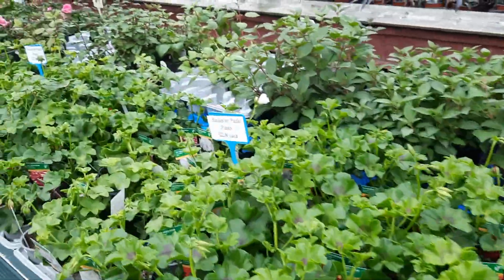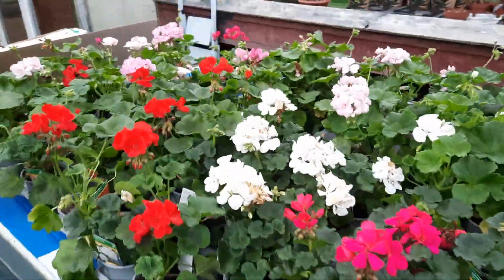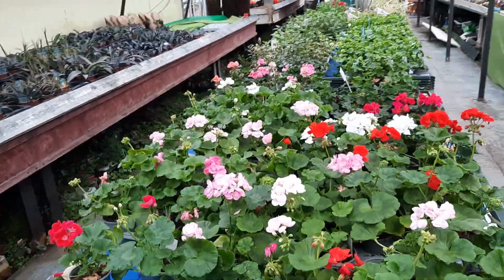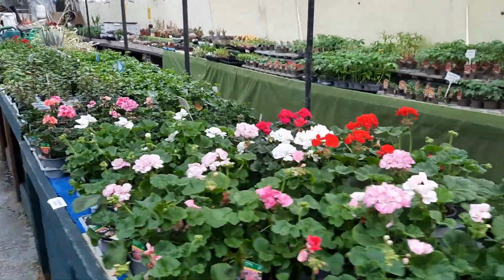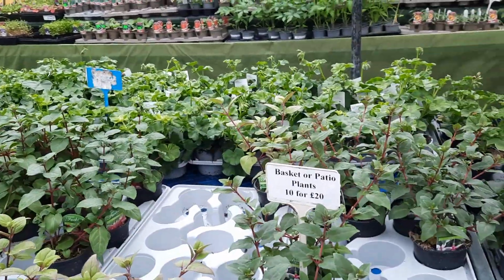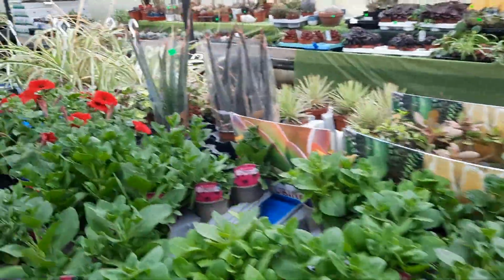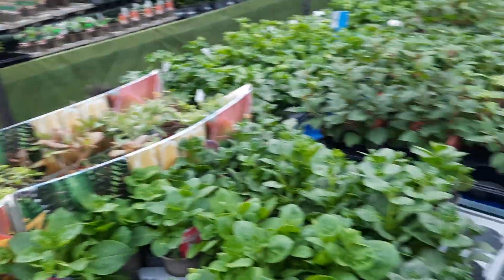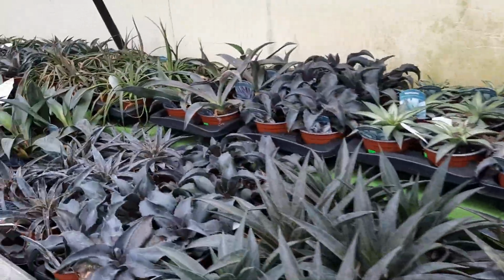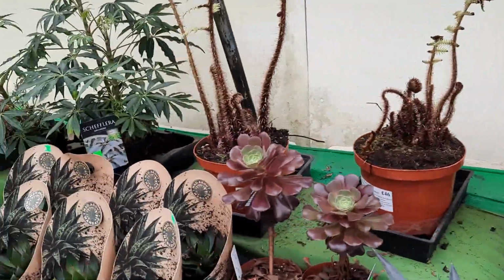Right, trailing geraniums, £2.30 each, 10 for £20. Geraniums, £3.50, standard ones. And then fuchsias, same price as the geraniums, which are 10 for £20, or £2.30 each. Amazes me how things go up, but everything seems to have gone up this year. Right, mangoves, they're £8 each. A few small tree ferns left there, £46.